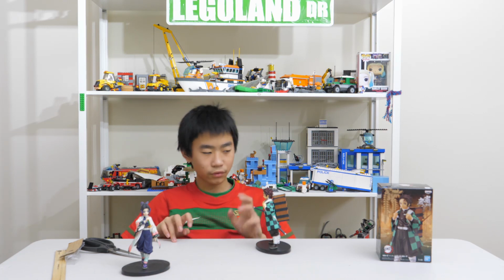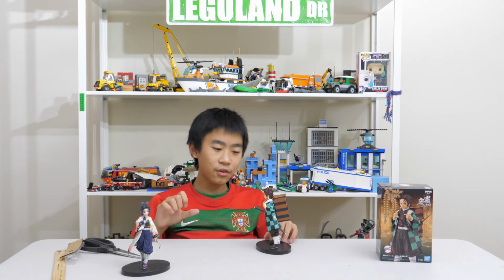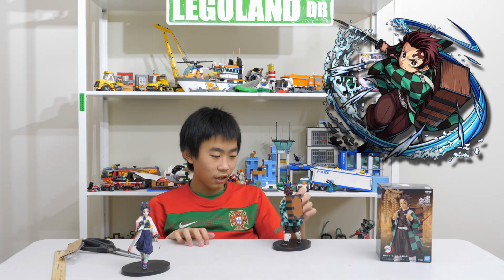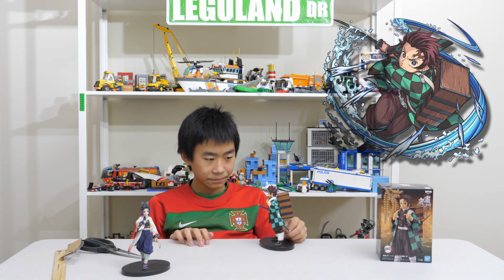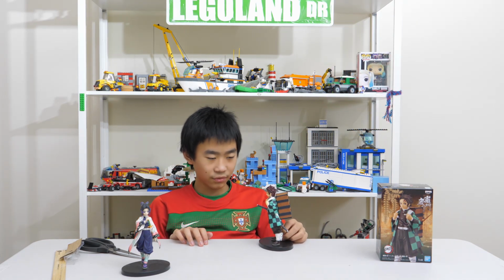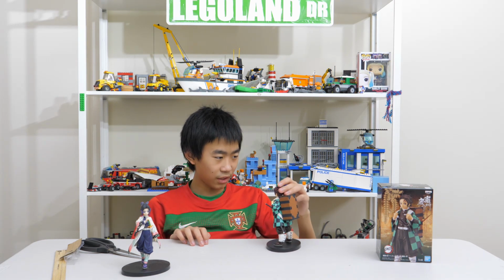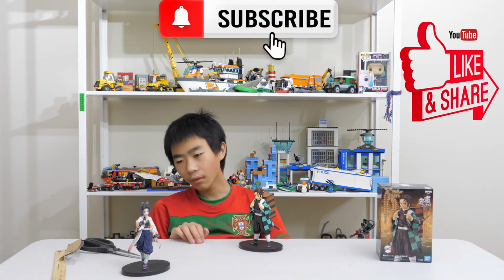Altogether, my final verdict for this figure is I will give this figure an 8 out of 10. There are a few things that could be changed, like fixing up these small issues here and there. The molding isn't exactly perfect, but it'll work for what you got, and money-wise, it's a pretty good figure to have with Bandai Spirits.